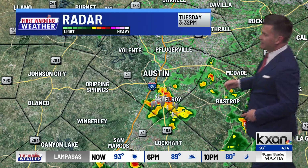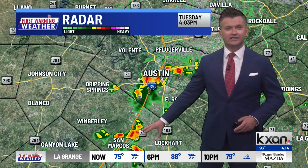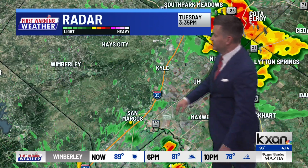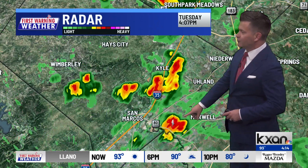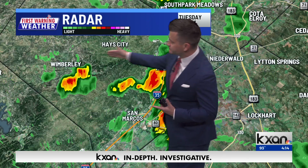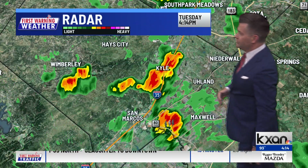And you can see what's happening on radar now is we've got some scattered showers and isolated storms in Hays County stretching through Travis County, and for now nothing in Williamson County. But either side of San Marcos, you've got some rain and some occasional rumbles of thunder. None of these storms are severe, by the way, but there could be some locally gusty wind and heavy rain. Getting some heavier rain in Kyle. This cluster of briefly heavy rain is heading toward you in Wimberley.